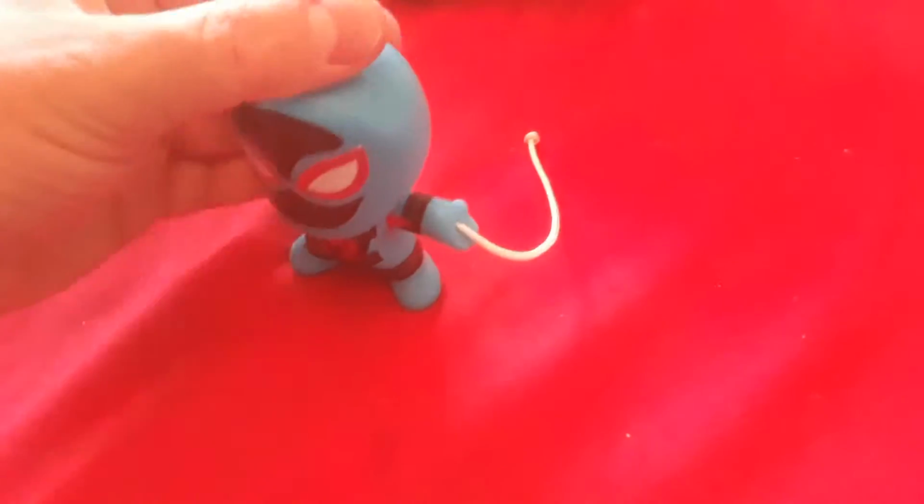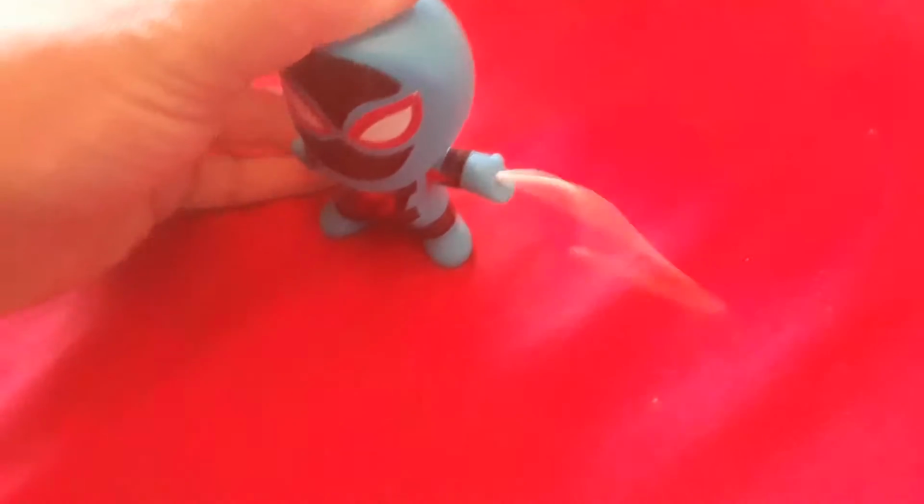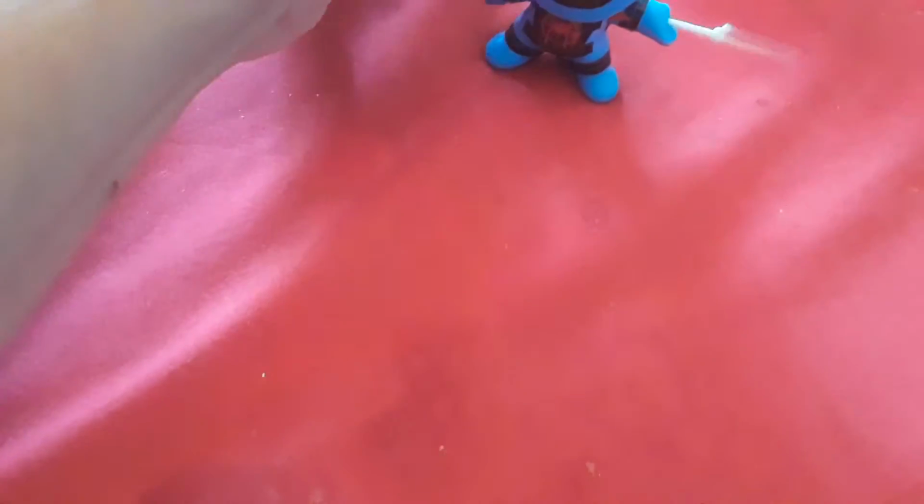Anyway, here's a Spider-Man figure that people were making. Well, that's kind of cool. These were empty, and they had like stickers, and you got to build your own little Spider-Man things. Other than that, it's kind of cool, but I don't really want it.